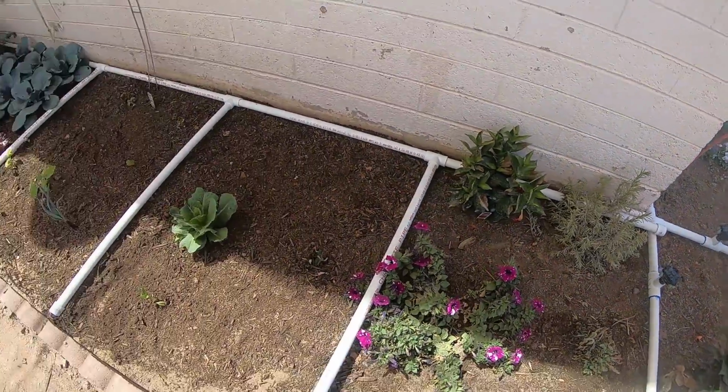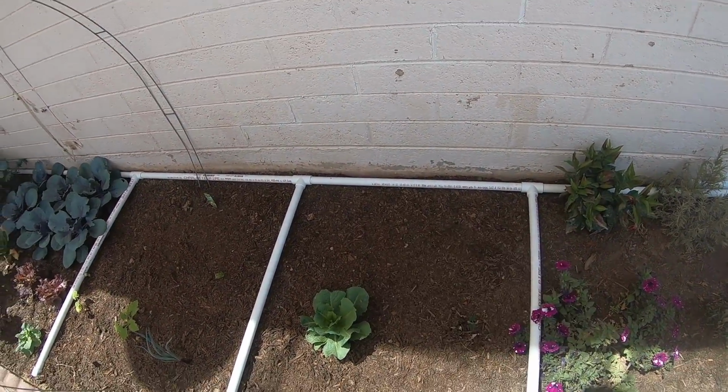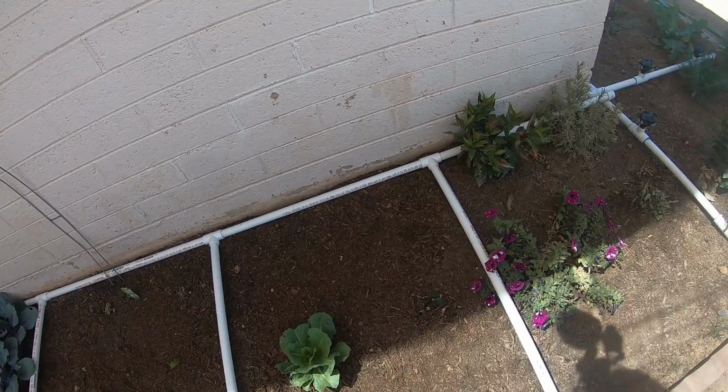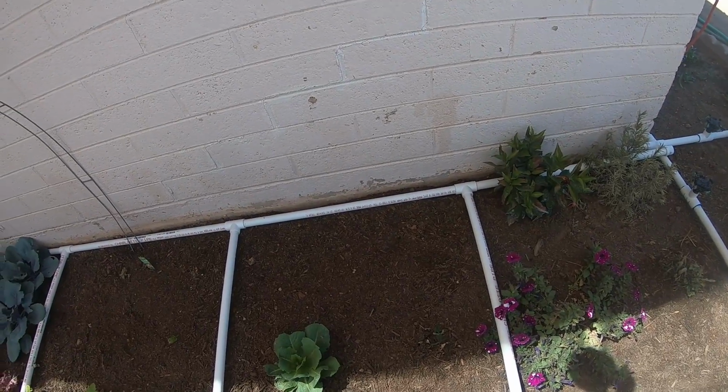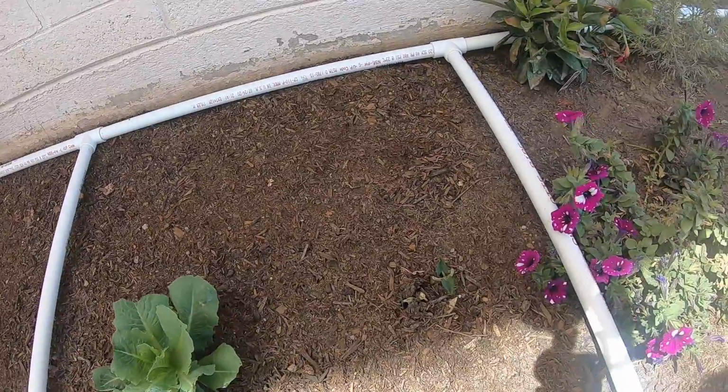And then we have over here. Now, this had some peas back there. They didn't do so great. A new pea popped up. It died because of the sun. It wasn't doing so great either. So I planted some more.